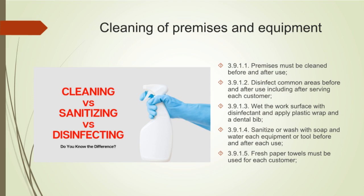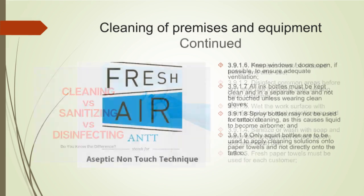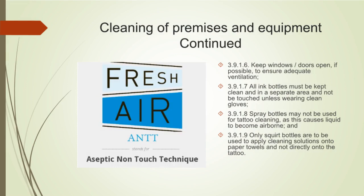Disinfecting, after cleaning, is the proper treatment for surfaces or equipment where safe contact requires a more powerful response to germs. Disinfecting is the proper treatment for equipment and surfaces that are directly involved with the tattooing process. Disinfectants are a strong enough concentration that they kill all the bacteria on a surface and will leave a residue on the surface that will continue to kill bacteria and viruses into the future. Cleaning of premises and equipment continued.